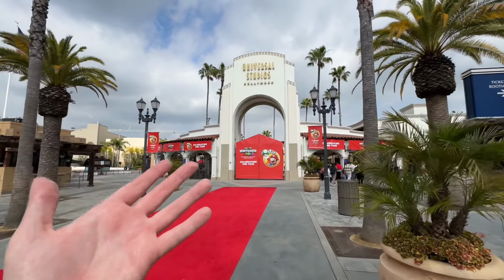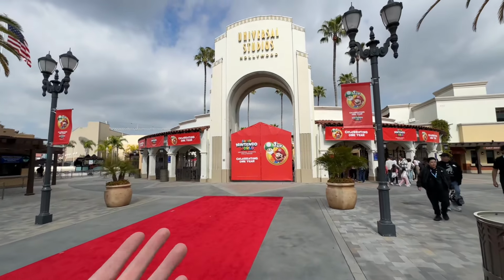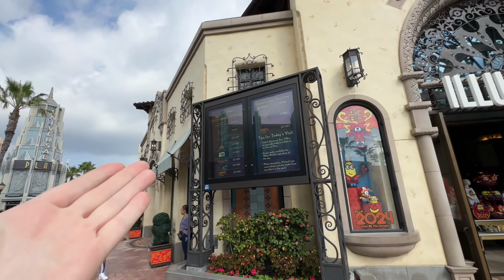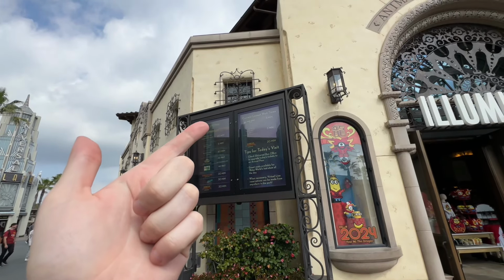And look at this, upon entry, we're arriving a little bit later on in the afternoon at 1:20, almost 1:30. But look, there's not too many people up here. This is gonna be a great day. Officially made it in the park. Let's check the damage. We have 20 minutes for Forbidden Journey, not bad. No wait for Studio Tour and Pets, okay. Jurassic World only a 5 minute, that's a walk-on.